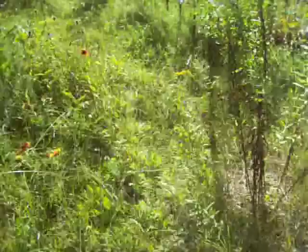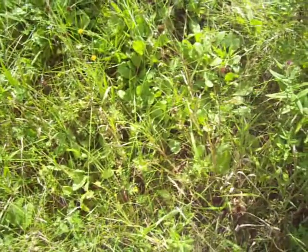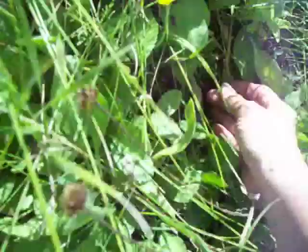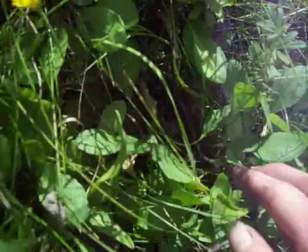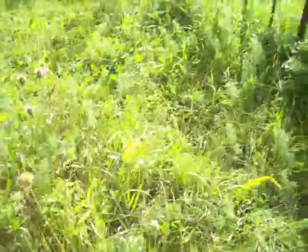And now I have a pathway that goes through here. See, these are all echinacea. Because one of these falls down and gets on the ground and then they'll all germinate. Or I think they do.